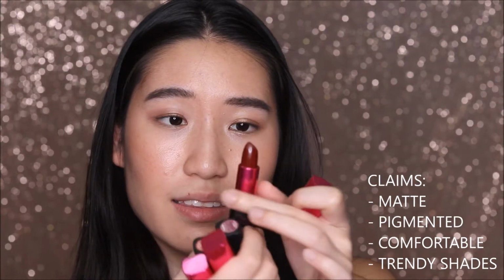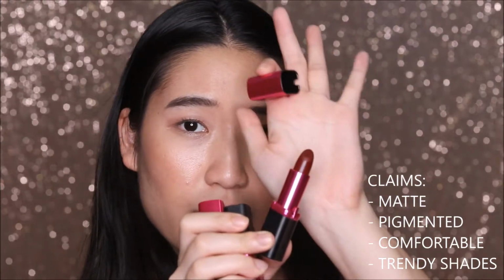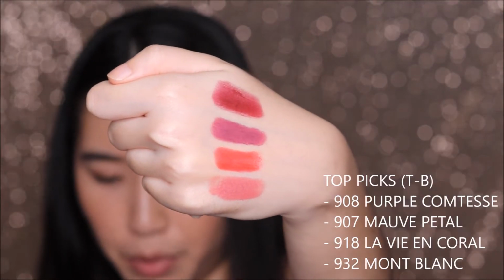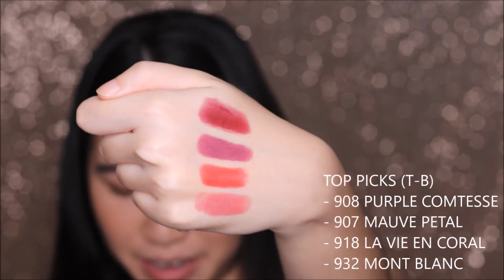And as you can see here, this is already one of that really trendy shades, which is kind of a purple-ish vampy purple. I guess you would describe it as a vampy purple. That kind of a very modern matte finish, which is really comfortable on the lips without drying out the lips too much. So starting from the top, it's 908 Purple Comtease. I believe I am hopefully pronouncing it right.